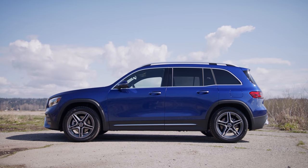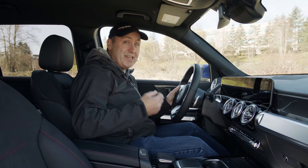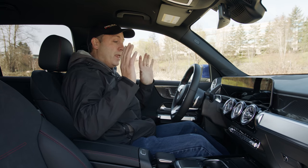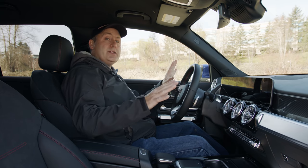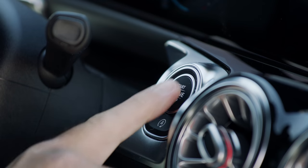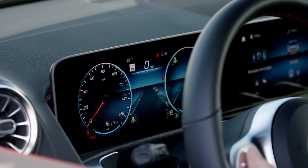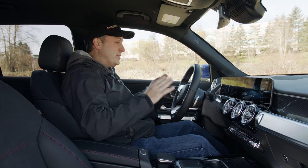The GLB starts at about 40 grand. This one has $10,000 in options. So if you go down to the store and you say, I just want to see a basic GLB, it's not going to look like this. It's powered on. Oh yeah, this has the dual 10.25-inch display system that I absolutely love.